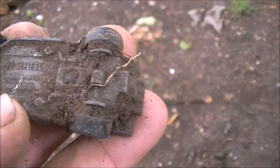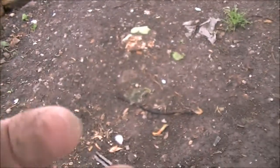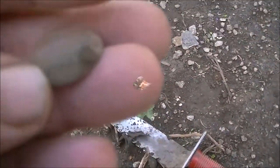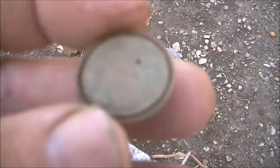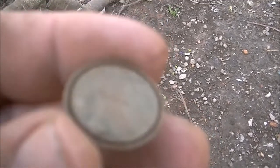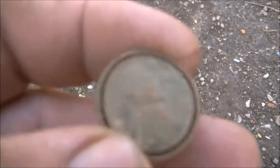Hot Wheels, yep. On to the next. Pretty cool, I stuck that coin in there. There's a button with a coin in it. So it looks to me like a button. It's got a Lincoln in it. That's cool.